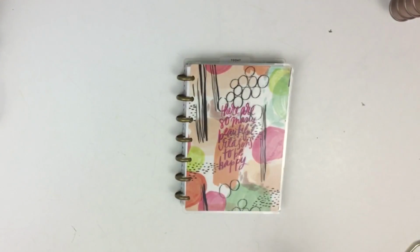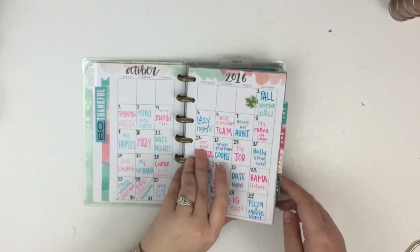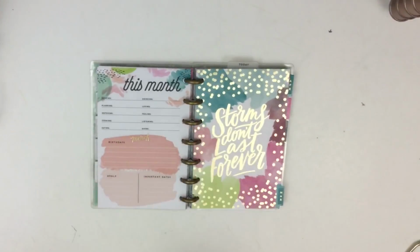So let's move all of these over here. And we're gonna start with minis, go to classics, and then the bigs. So first up is my gratitude journal. I use this journal to journal something I'm thankful for each day.